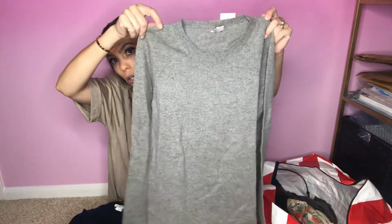2 new tags J. Crew sweaters, size mediums. Oh no, sorry, one's a medium and one's a small. I have them in gray and navy, and they're just your basic Crew. I guess it's kind of a mix between a Crew and a Scoop long sleeve sweater. So those are actually both new with tags.